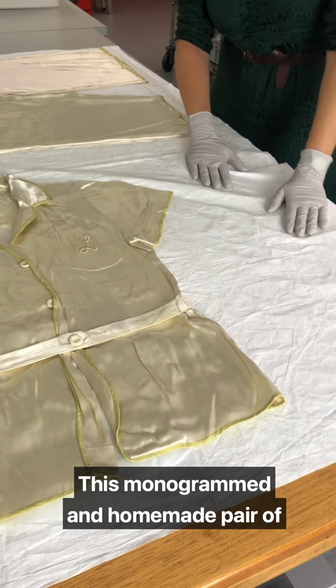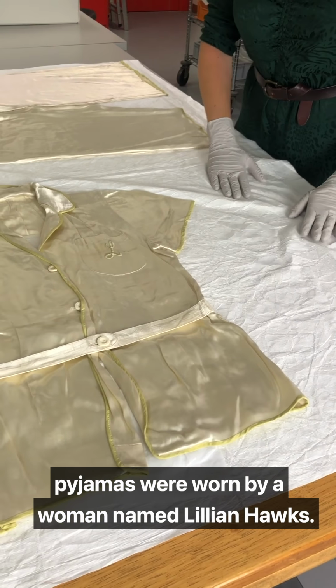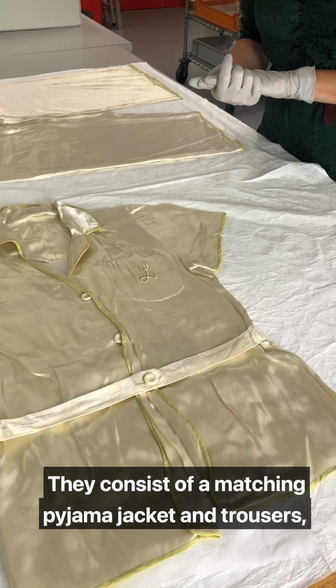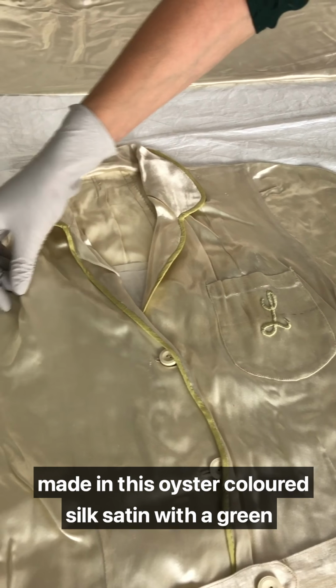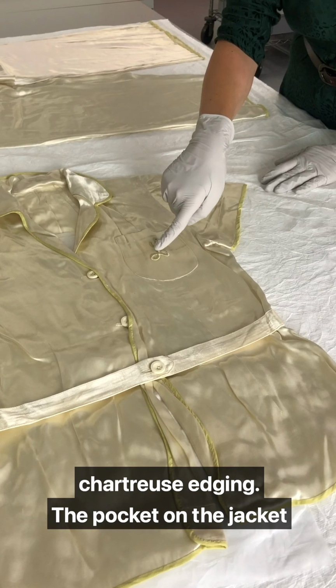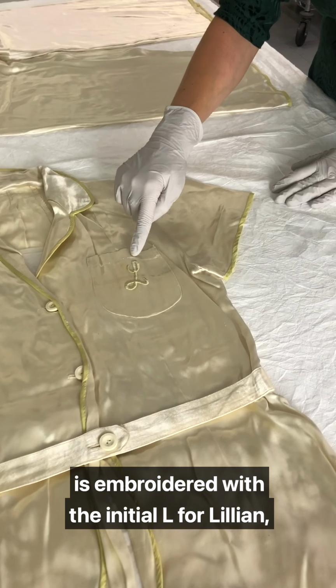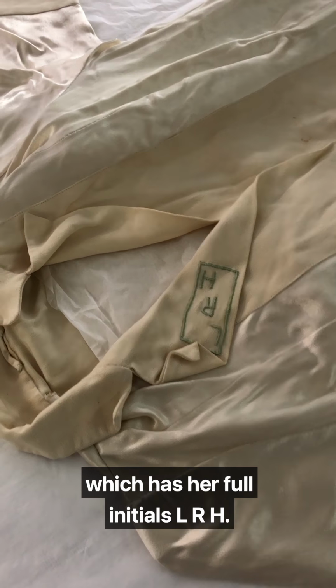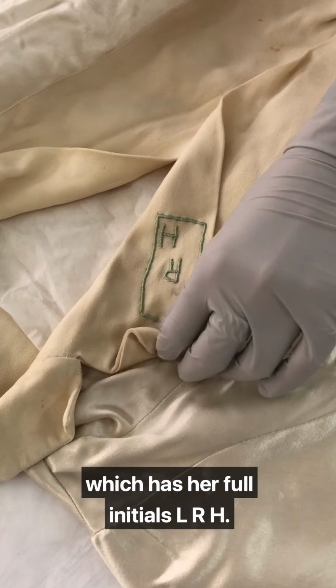This monogrammed and homemade pair of pyjamas were worn by a woman named Lillian Hawkes. They consist of a matching pyjama jacket and trousers made in this oyster-coloured silk satin with a green chartreuse edging. The pocket on the jacket is embroidered with the initial L for Lillian. And there is a matching dressing gown which has her full initials, LRH.